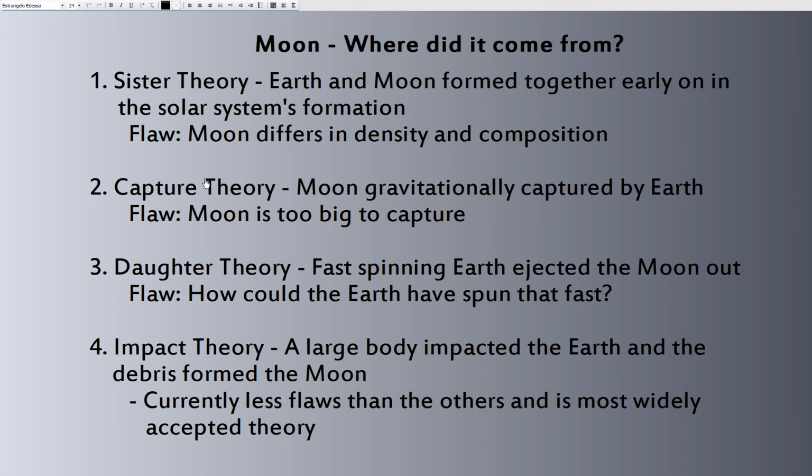Another idea is the capture theory. The strongest theory currently for how Mars got its two moons, Phobos and Deimos, is that they were captured asteroids, and that's pretty plausible because they're tiny and shaped like asteroids, and they're orbiting in strange ways, so possibly those were captured. But the moon is pretty big, so a lot of perfect things would have to have happened for an object as big as the moon to be captured. It's kind of like trying to catch a ball falling from a building.